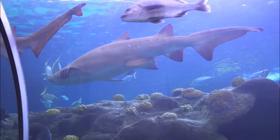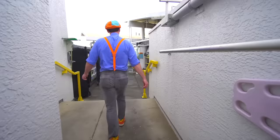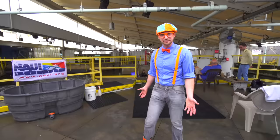and all different types of sea creatures under the aquarium. I got to go on top of the aquarium and do something really special. Whoa! Look at this place. We are on top of the coral reef at the Florida Aquarium. This is a little behind the scenes for you. I've never been on top of an aquarium before.